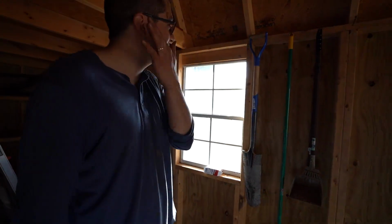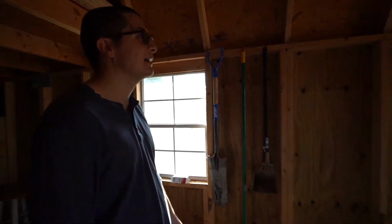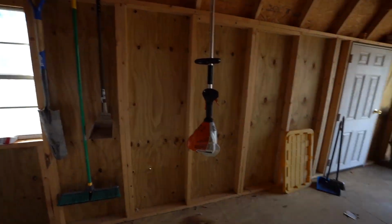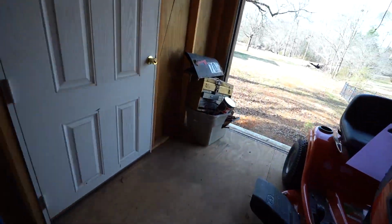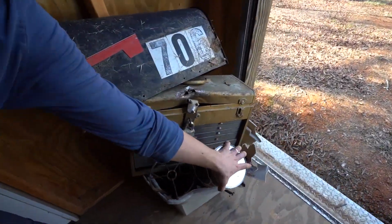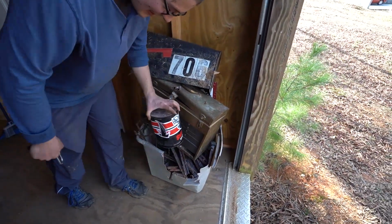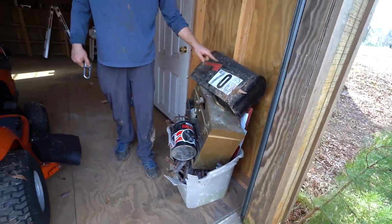I've started to hang stuff, and I chose this spot because I have a natural place for my weed eater. That's very good organization. That's the junk metal pile. That whole bin is what I pulled out of the fireplace yesterday. Oh my word. See all that down there? That is all metal. And this was left there.